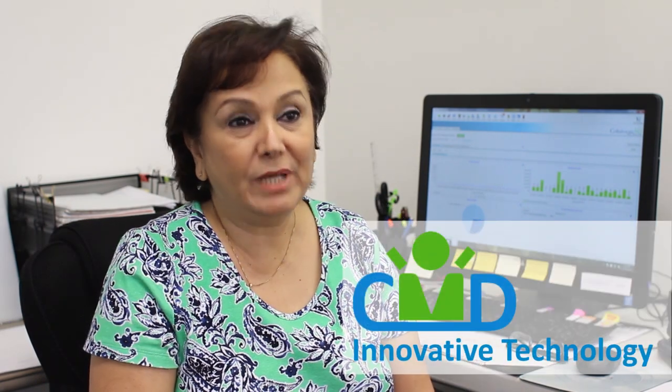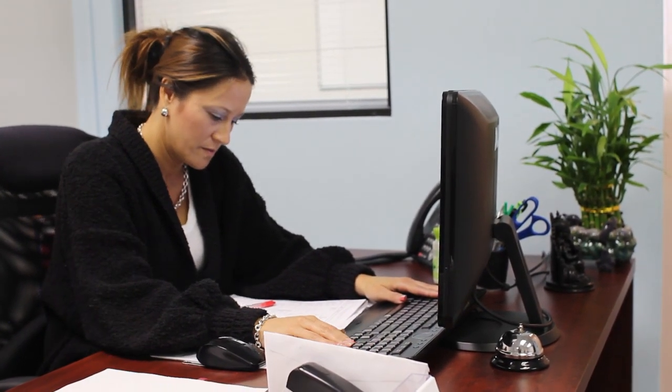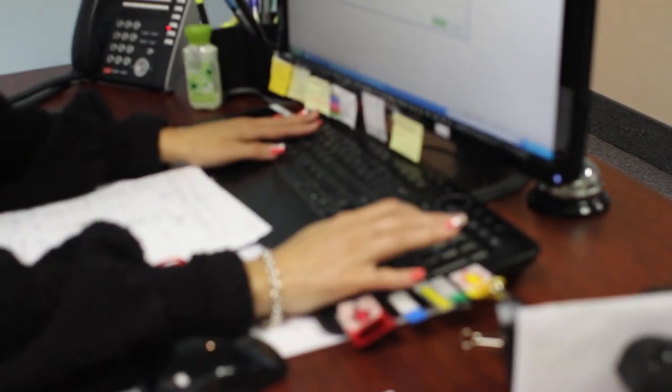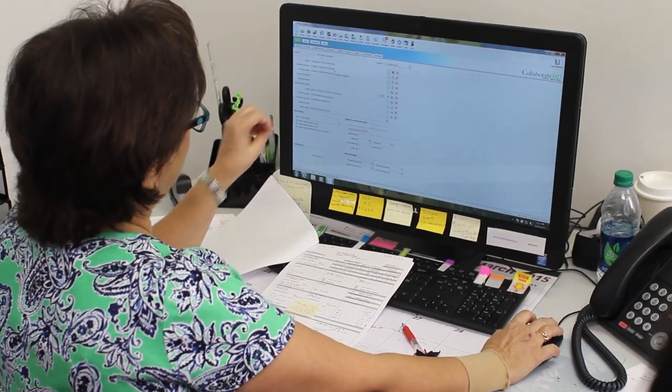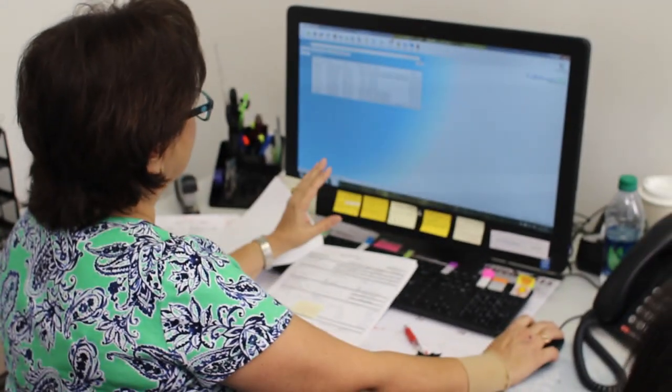I like posting the payments when we receive the checks or the ERAs from insurances. You see how much they paid and what the remaining balance is, what's outstanding. So you see all the information right there. You can flip back and forth from the patient's account to the payment, to the charges. So it's all in one area that you can check them.